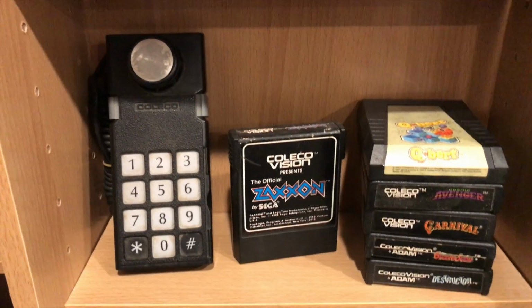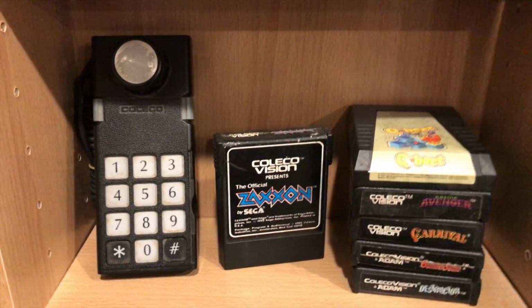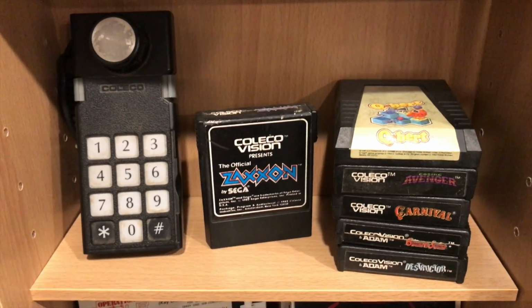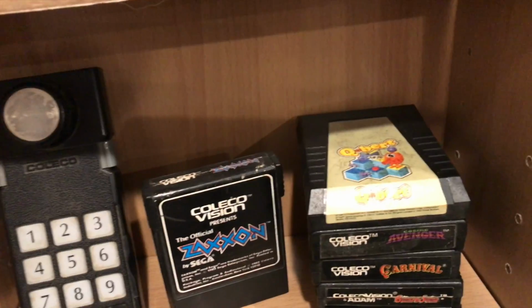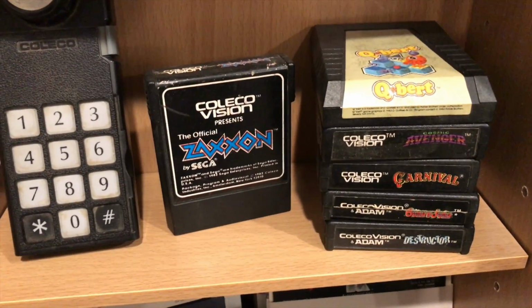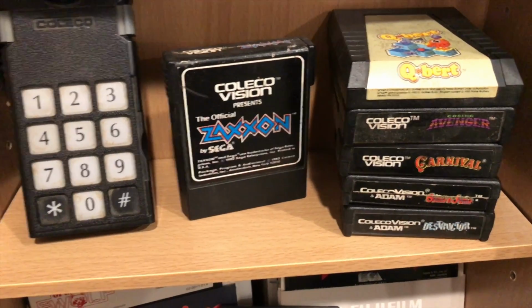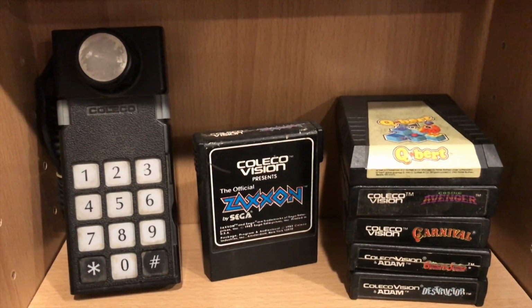Below that, we've got my ColecoVision controller. This is my original ColecoVision controller from back in the 80s, along with my all-time favorite Coleco games. So Zaxxon was one that I played quite a bit. I did play a lot of Q*bert on my ColecoVision, as I did Cosmic Avenger, Carnival, Bump and Jump, which was like a really big favorite of mine. And then Destructor, which used the driving add-on that I had for the ColecoVision.